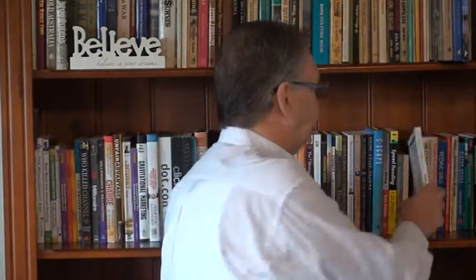The other thing that I want to talk about is this little book here, Selling with NLP. Now, I'm not necessarily going to cover the selling with NLP. You can buy the book and do it yourself, but there are some principles in that I want to talk about, and one of those is NLP, which is Neuro-linguistic programming.